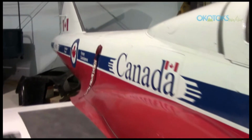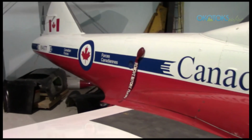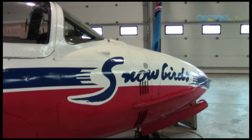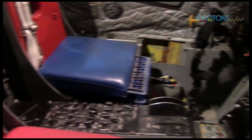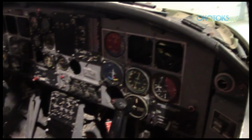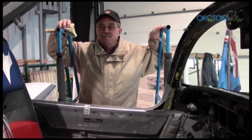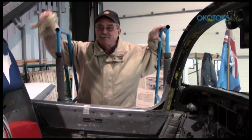This plane actually flew with the Snowbirds, and Dan Robinson actually flew this plane occasionally. And anyway, it retired as a trainer and then was going to be scrapped, and that's when we picked it up, had it shipped out here. A friend of ours in Rocky Mountain House did the paint job on it over one winter, and then we hauled it down here, wings and fuselage separately, and put it back together, and here it sits.